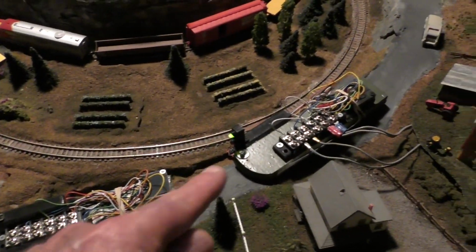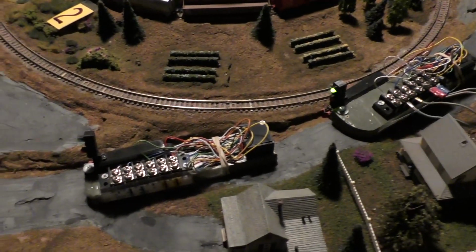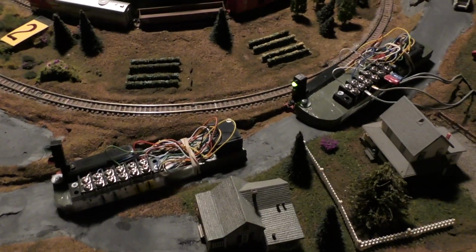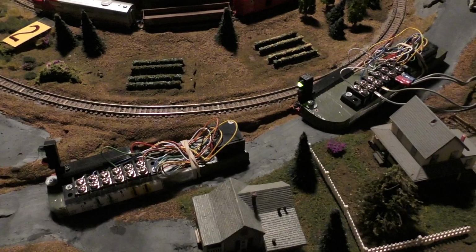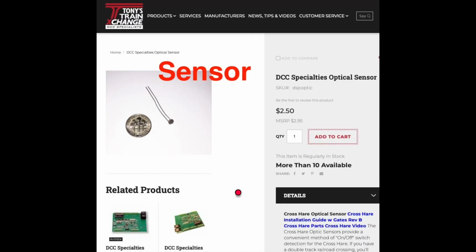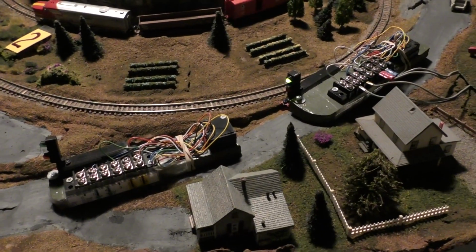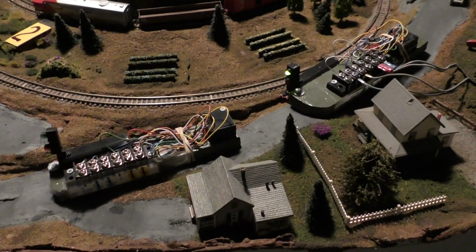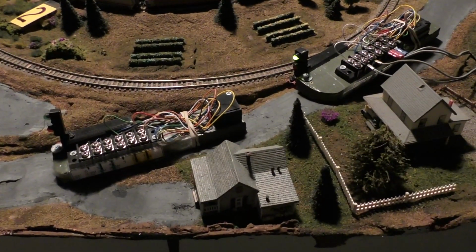You could also be using a photoelectric eye or a reed switch or any of the various kinds of detectors that are on the market. Somebody recently told me that Tony's Train Exchange makes a device called the Sherlock, which is expressly made to operate with the mini panel for up to 8 optical detectors, also available from Tony's Train Exchange. The Sherlock will condition the light going into the detectors. That is to say, it'll adjust the lighting sensitivity when you hook it up to the mini panel.